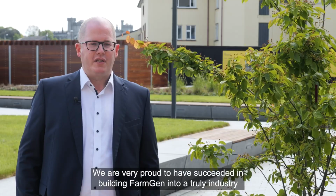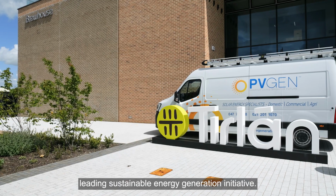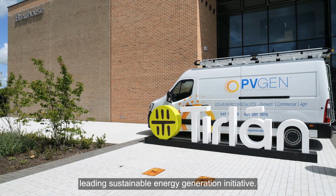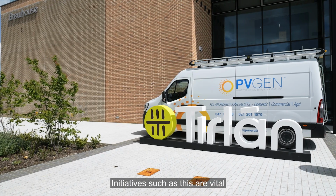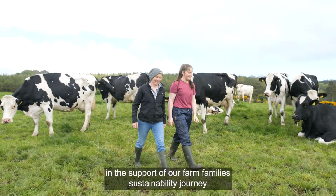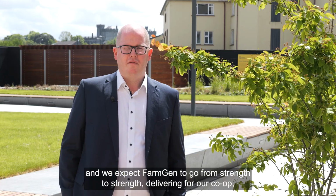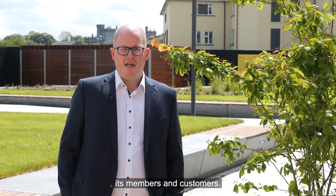We are very proud to have succeeded in building FarmGen into a truly industry-leading sustainable energy generation initiative. Initiatives such as this are vital in the support of our farm family's sustainability journey, and we expect FarmGen to go from strength to strength, delivering for our co-op, its members and customers.